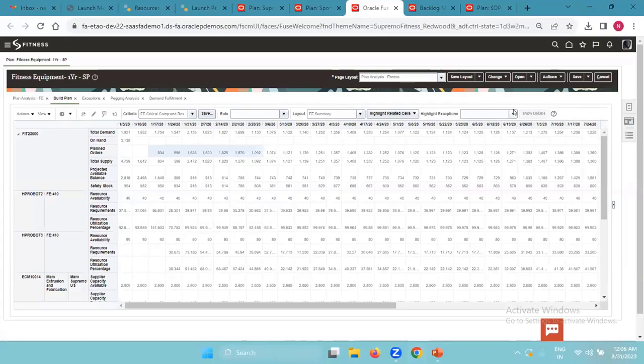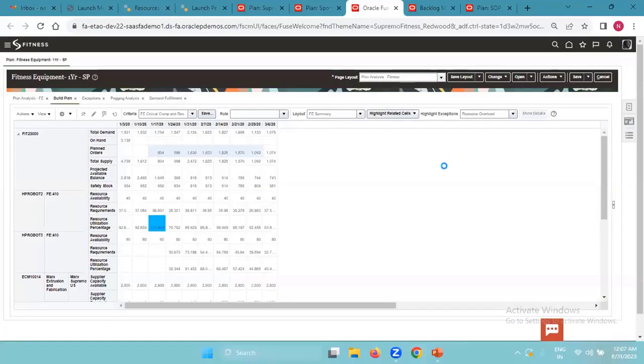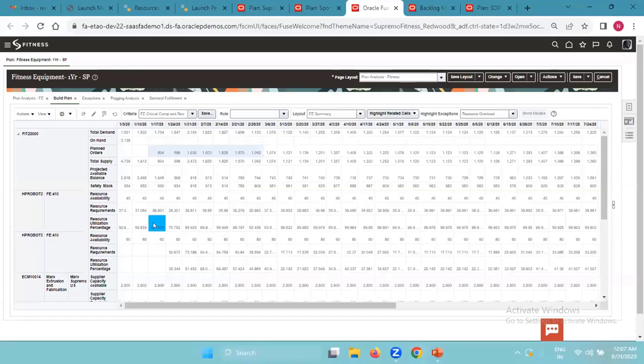Another important aspect is that this data is very cumbersome. It's organized, but it doesn't ring a bell for a planner. One way to typically look at the most problematic areas or the concerns is to highlight exceptions. So in these critical components and resources, a planner can look at something like resource overload. Once you highlight this exception, this refreshes the UI, and this highlights the resource overload exceptions.